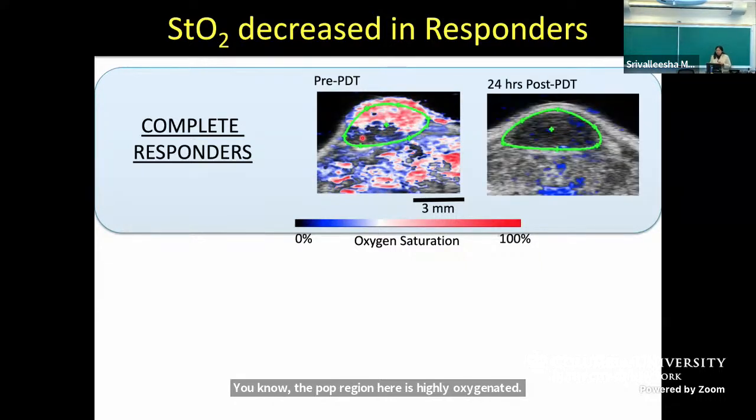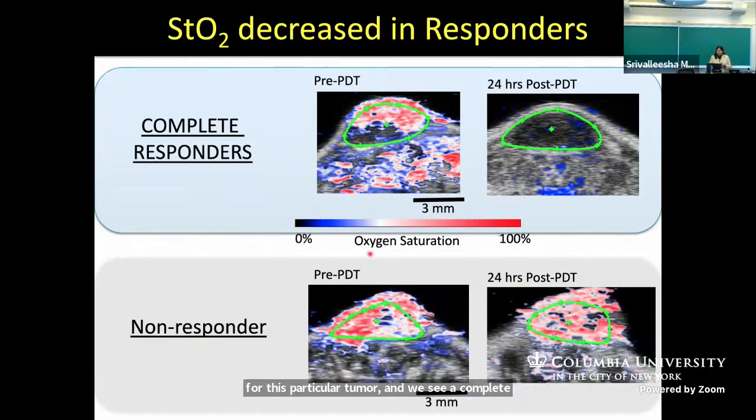And 24 hours post-PDT in this complete responder, all of the blood vessels were shut down. So the tumor went into a hypoxic mode, all the blood vessels are shut off. So, that worked for this particular tumor, and we see a complete response. In the non-responders, you can appreciate there was no change in oxygen saturation pre or post-treatment, right? So in a non-responder, we could see that 24 hours post-treatment, they were completely non-responsive.